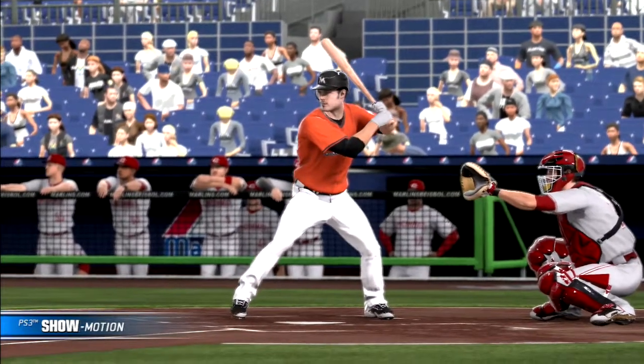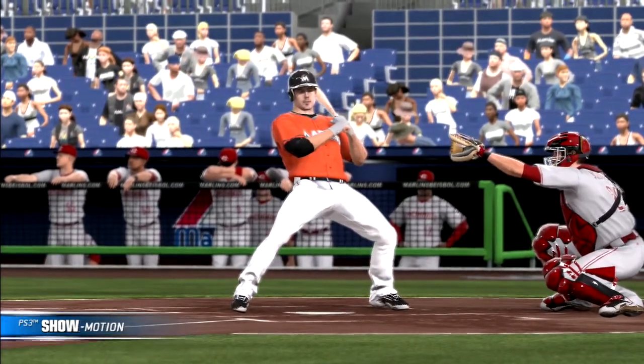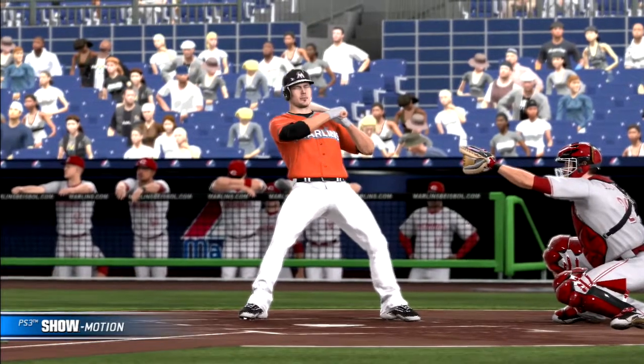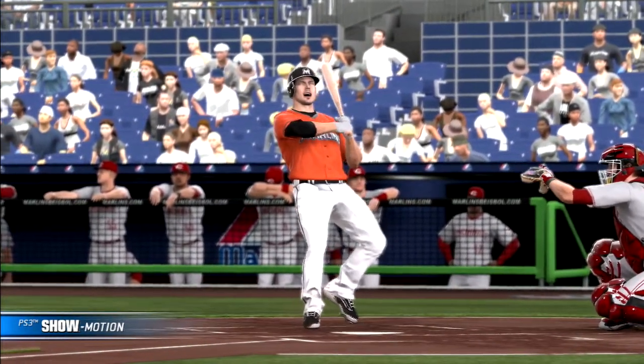Here's the slow motion version of that ball 4. Oh, look out! Well, that just shows how little time you have to react to a pitch that's coming in right at you like that.